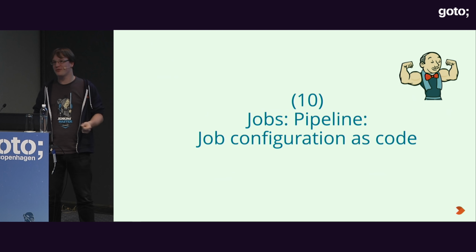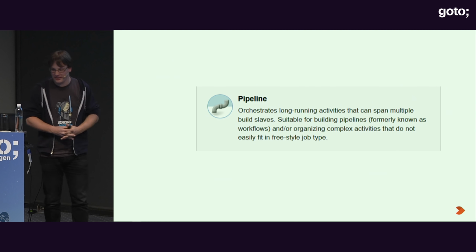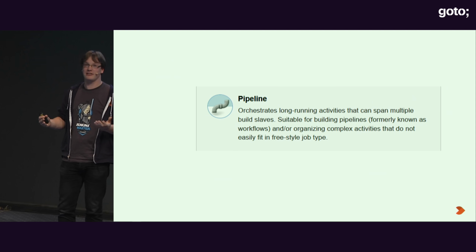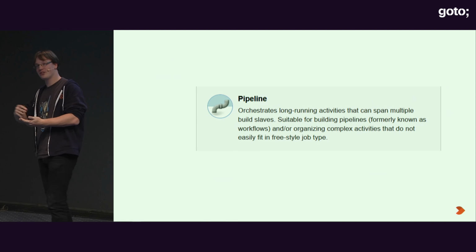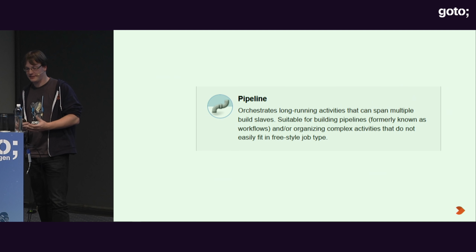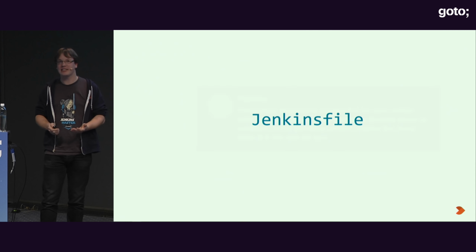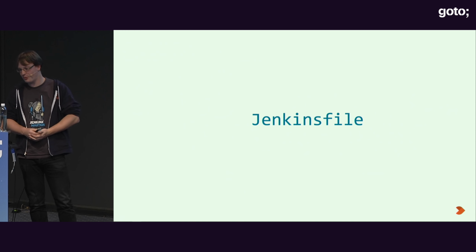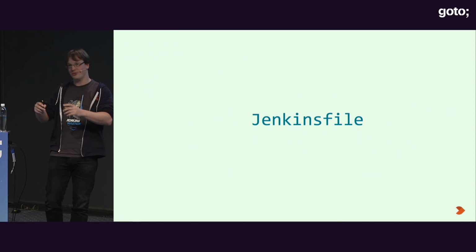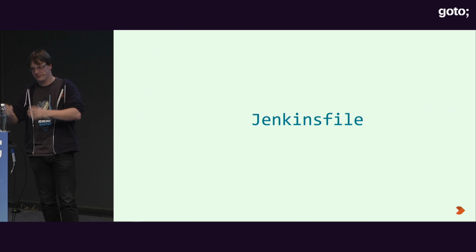And it is a job configuration as code. The description says that it's really used for orchestrating long-running processes, so really a deployment pipeline from development all the way to production. You can manage that with a pipeline. Pipelines are defined in a Jenkins file that you have in your repository, or alternatively, if you create a job, you can also manually enter or copy-paste a Jenkins file in a Groovy editor.